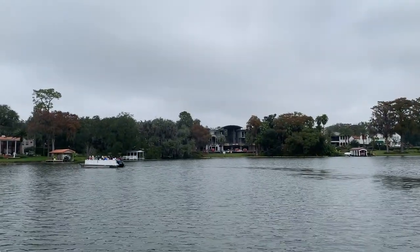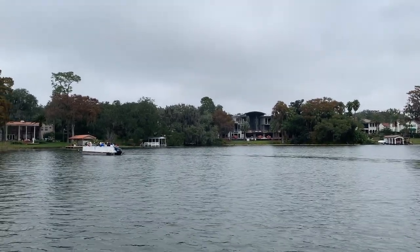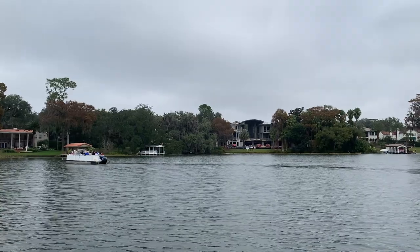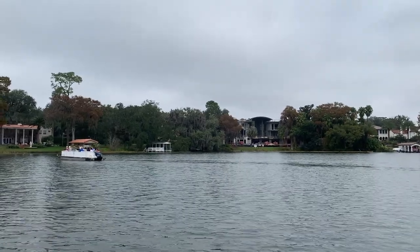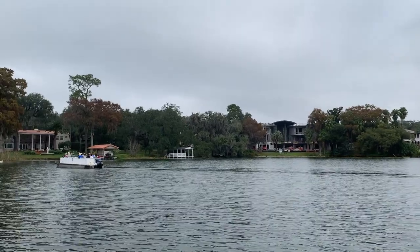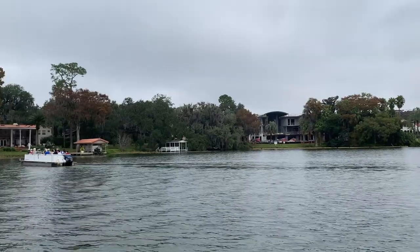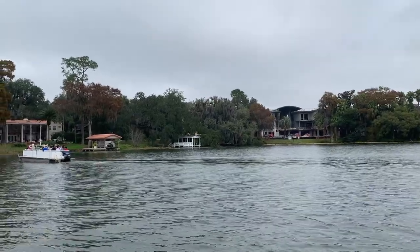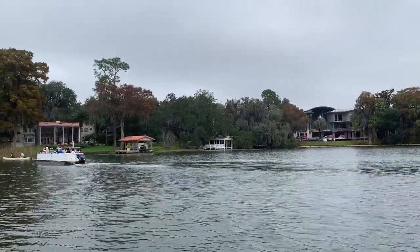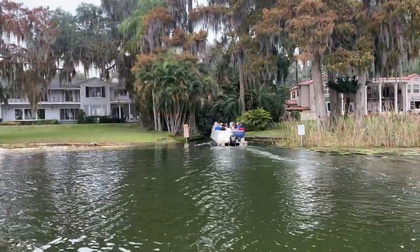Current trend is, probably like anywhere, is for the new homeowner to buy the house for the location. With the permission of the city, tear down the current structure and build the home of their dreams. This new construction on the right, once completed, will be the largest residence on the chain of lakes at 43,000 square feet. 43,000. That'll take us over to Lake Maitland.